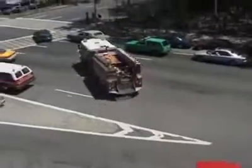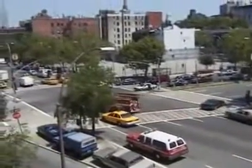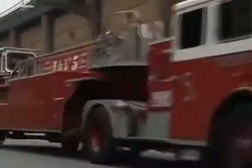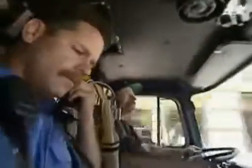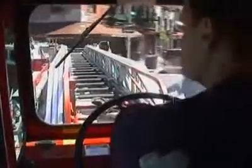The New York Fire Department relies on two different kinds of trucks. There are fire engines which pump water, and there are trucks which carry ladders. Ladder 5, based in Greenwich Village, Manhattan, is one of the most extreme. It's called a tiller truck.